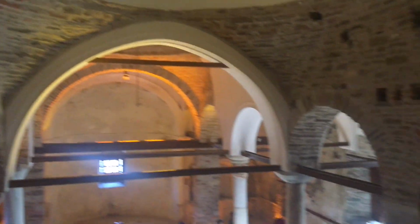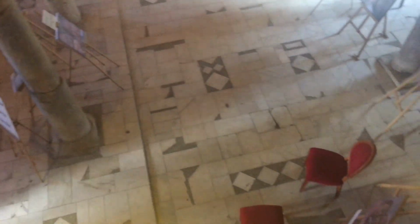There's that little upstairs area there. So guys, these are apparently the original doors of the church. I don't know how much of it you can see because it's so dark, but yeah, they look pretty old. Okay guys, that's the view from the upstairs. It's really cute.